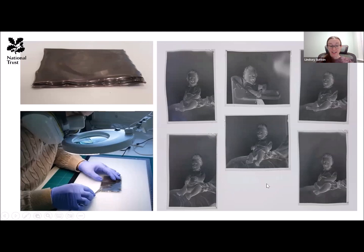So the images contained in these negatives remain a little bit of a mystery. We've got some of the original packaging which has the names of potential sitters, but until these negatives are separated, we're not quite sure what images we've got in there. So who knows who or what we might discover.